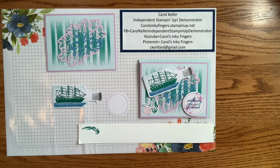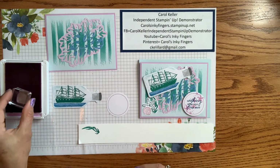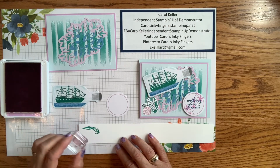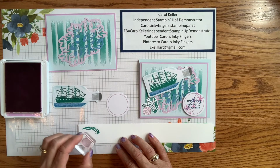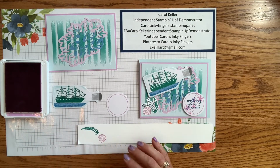Let's bring in fresh Freesia. And we'll stamp the little shell. And again, the angle doesn't matter because we're going to be cutting them out. I think we'll put the starfish over here. I think that'll fit, so we'll do that.